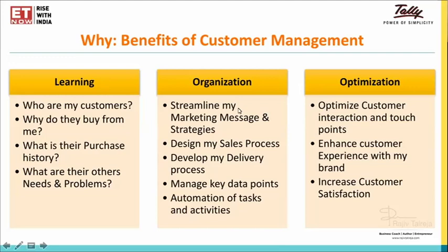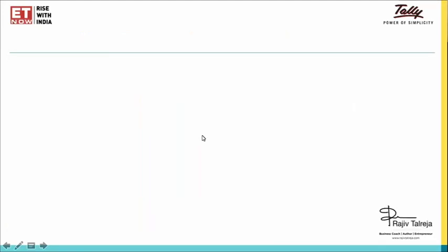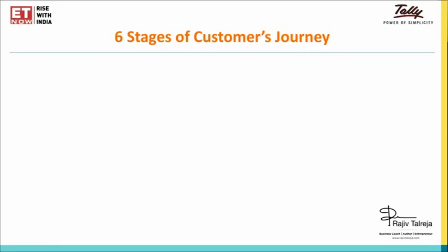So before we understand how do you create a customer management process, let us first understand what are the stages of a customer's journey. So I'm going to break down for you 6 stages. Then at each stage, I will break down for you what should be your action, what should be your input in the customer's journey. So let's start with the first stage of the customer's journey.